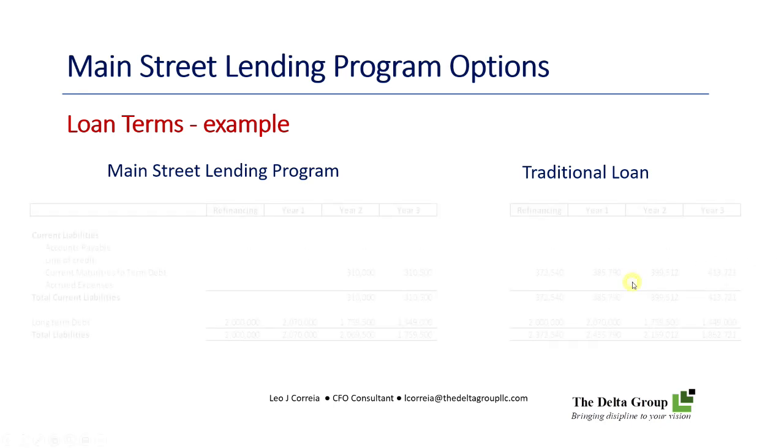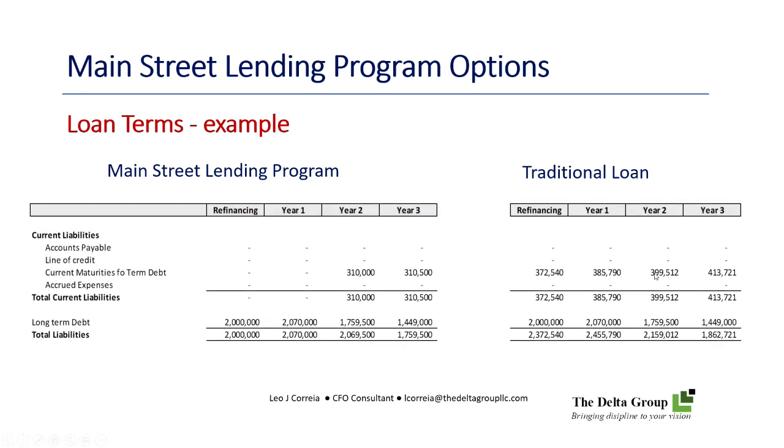In addition to improving cash flow, the loan program will also have a substantial impact on the balance sheet because it will change and reduce the amount of current portion of term debt associated with this loan. In this example, you can see that with the Main Street lending program there is very little current maturity of term debt in the early stages of the loan program, whereas a traditional loan will have a substantial amount of current maturities, reducing current working capital. So this program helps not only by improving cash flow in the early years, but it is also reducing the stress on the company's current working capital at the time the loan is made.